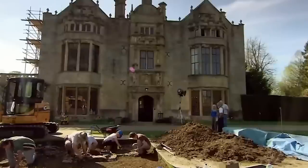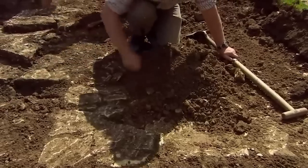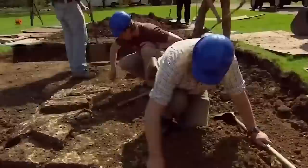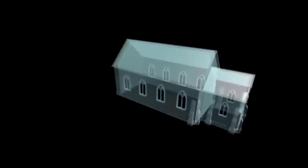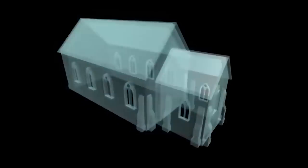Over on the front lawn, Phil's row of stones has turned into the corner of a large wall, which lines up perfectly with the geophys. Could this be our medieval hospital? Well, some 13th century hospitals could be very big, but most had two main buildings, a long infirmary hall for the sick and a chapel, either on the end or on the side. So which one does Phil have?